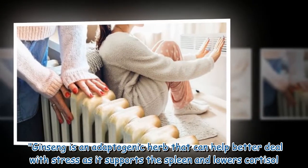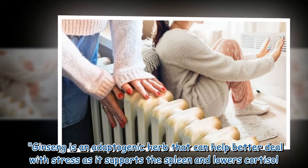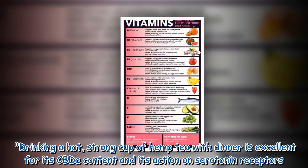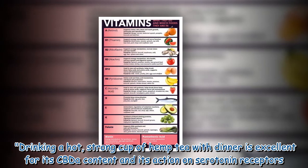Ginseng is an adaptogenic herb that can help better deal with stress as it supports the spleen and lowers cortisol. Drinking a hot, strong cup of hemp tea with dinner is excellent for its CBD content and its action on serotonin receptors.